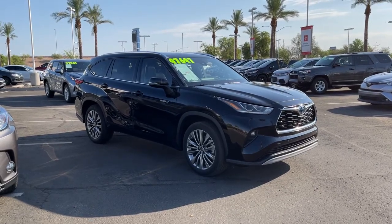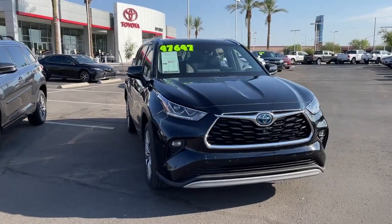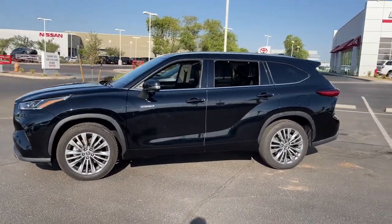Get into a car with value. 2020 Toyota Highlander. This vehicle still has fewer than 10,000 miles on the clock, so it won't last long. Here's a sleek and sporty Toyota Highlander your family will love.